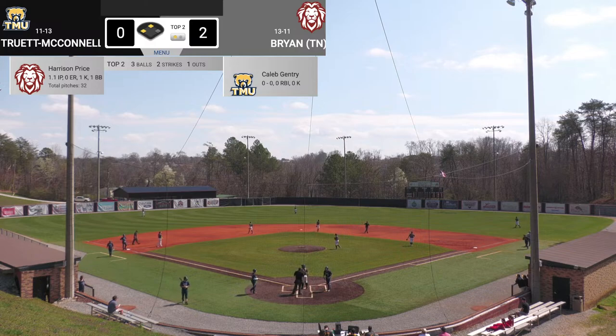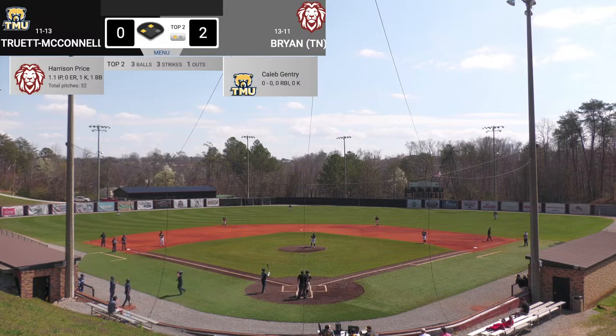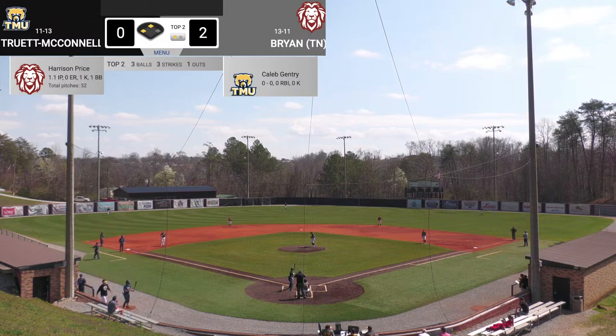However, the Bears are able to move a run across the plate. That brings the score to 2-1, Lions are up. And the umpire was kind of tapping his chest, looking into the Bryan dugout like he missed the call before. But that's part of the game.